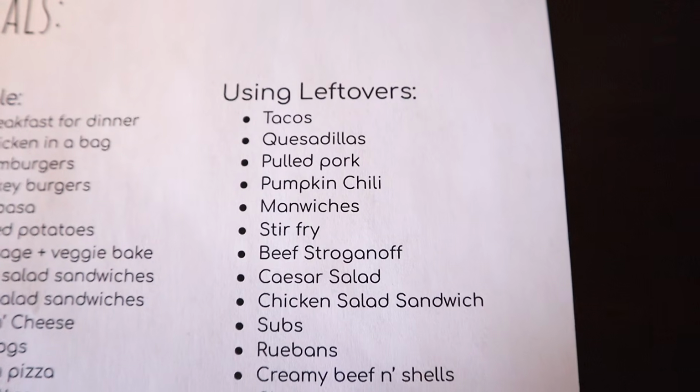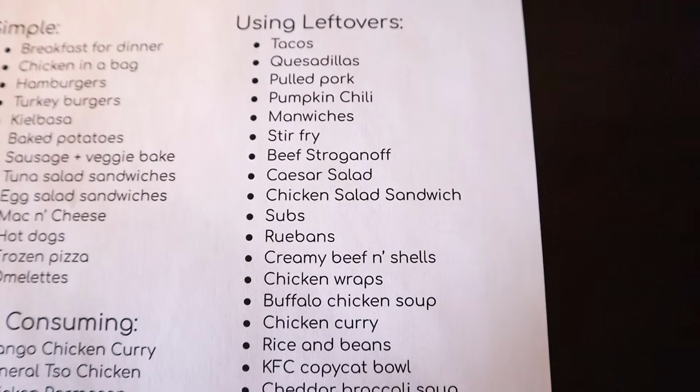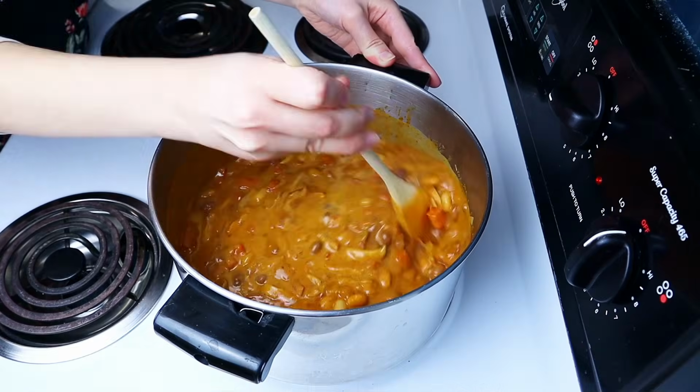And lastly, you will create a section for your leftovers. This is a list of meals that you can make out of your leftovers. So think of things like tacos, soups, sandwiches, chili. There are so many things you can do so that those leftovers get eaten.